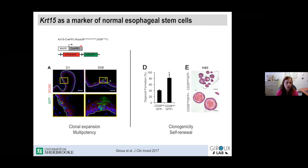So we were using mouse transgenic approaches to do lineage tracing. This is a gold standard technique in stem cell biology, which will allow us to label a specific cell type as well as all its progeny. So we use two different alleles. A first one that will drive an inducible Cre recombinase under the control of the keratin 15 promoter, so specifically in the K15 cells. And after we activate this Cre, we will induce a recombination and then a GFP expression, specifically in the K15 cells, and that will be transmitted to all the progeny cells.